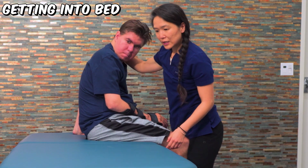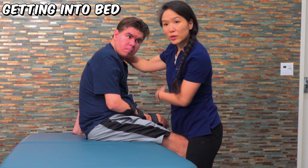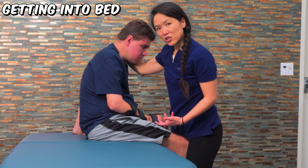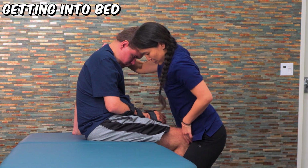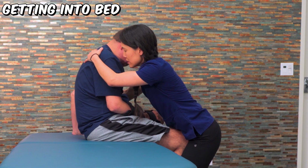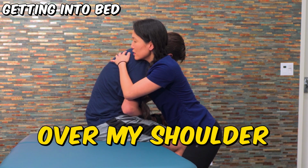Now, if the pillow is really far away and I lay him down right here, his feet will be off the foot of the bed. If this is a very low-level patient who can't really help, then I can take them and scoot them. I like to grip both their legs, get them forward into my space. Relax, please. And then hook my chin over their shoulder.